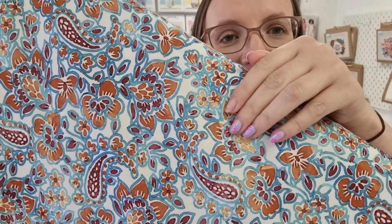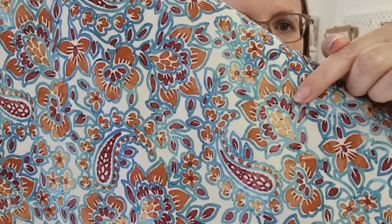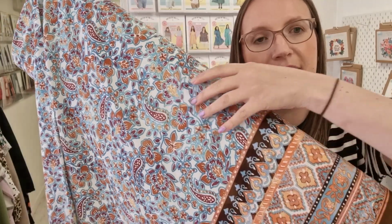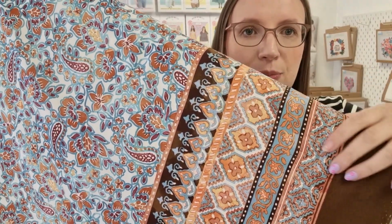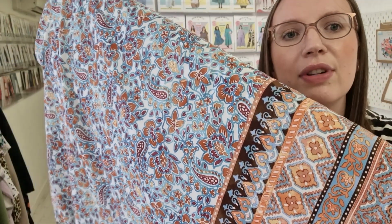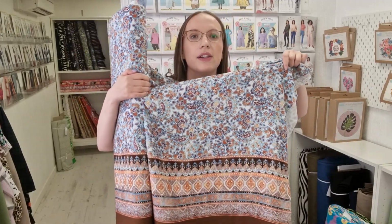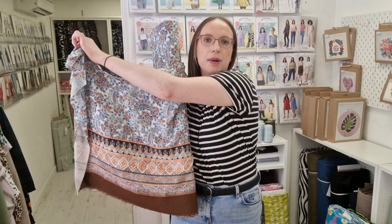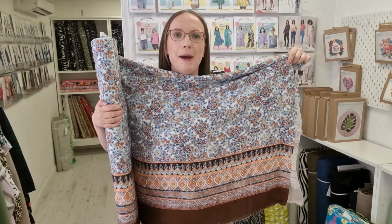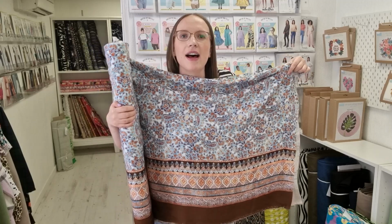Anyway, so you've got this paisley print here. It's an off-white cream background and then this blue and brown paisley design in the top section, and then down here you've got the border print. I'll bring it up again so you can see. The blues and the browns tone really nicely together. Now the border print is on both sides. Sometimes it's not, but if I step back you can see, it's on that side, but it's also on that side. So you've got kind of the top and bottom. But how pretty does that look when I step back like that?